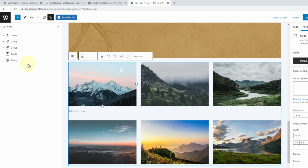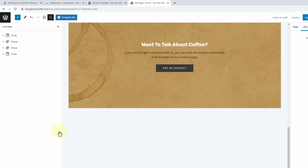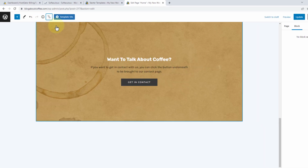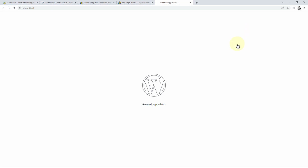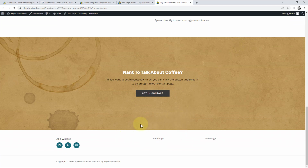And at this point over on the right, we'll see a blue outline around the entire section when we hover over it. Then to remove it, we're going to click the 3 dots to the right, and then click Remove Group at the bottom. And when we do this, we'll see the section is now gone. And remember, if we ever make a mistake or remove the wrong section, we can use this back arrow in the top left to undo the last thing we did. Then once we're done here, we can click this X to close out of the list view. And now if we preview our page again, if we scroll down to the bottom, we'll see that the portfolio section is now gone.